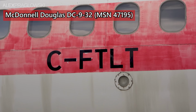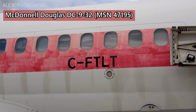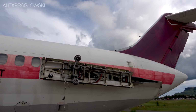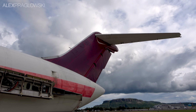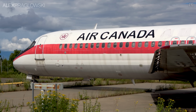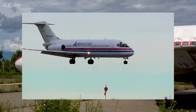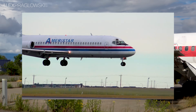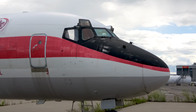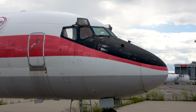Charlie Foxtrot Tango Lima Tango, Fin 719, is a 1968-built DC-9-32, and is one of over 60 DC-9s that Air Canada flew throughout its history. They took delivery of their first one, a smaller DC-9-10, in 1966, and some of those are still flying today as freighters with Ameristar. These planes were introduced on the Montreal to New York route, as well as some transcontinental ones like Montreal to Winnipeg and Vancouver.